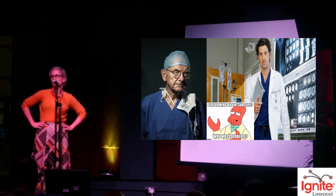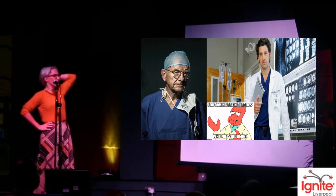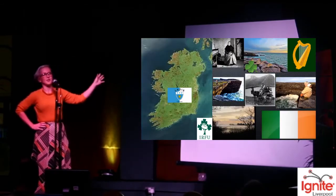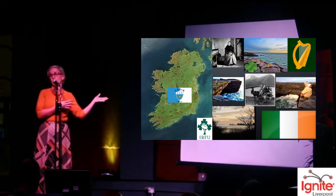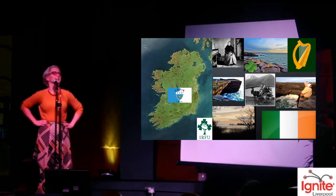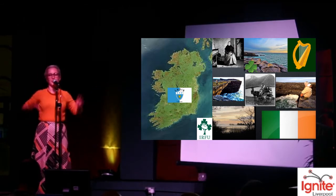Probably an old white dude who's a bit serious and very, very knowledgeable. Or maybe a very hot American dude who, I don't know why he has printed x-rays behind him. That seems very old school. Anyway, I'm not either of those. I'm a woman. I'm Irish. And currently I'm in Liverpool, so it's all a bit non-neurosurgical.